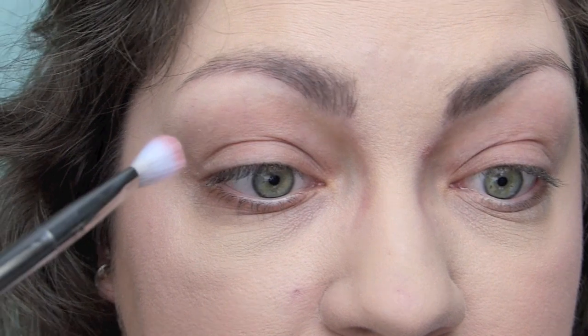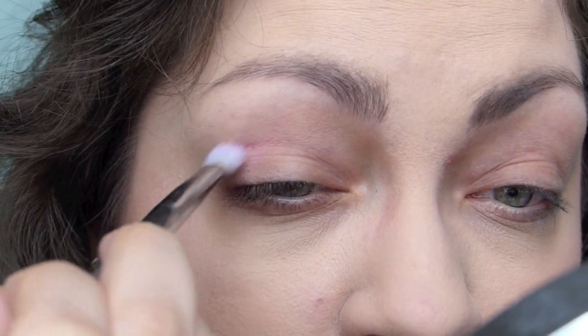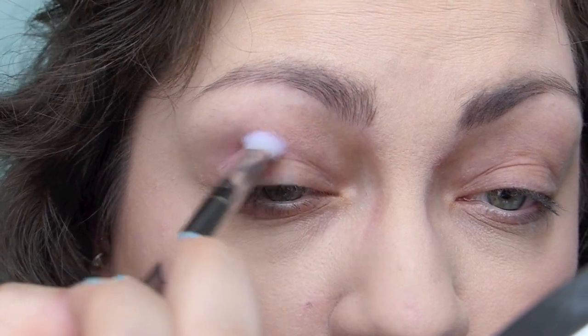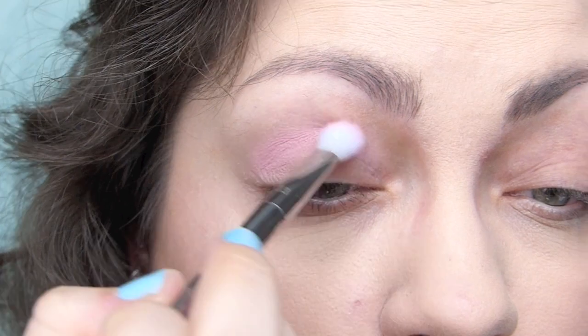And I'm just gonna be placing this in the crease, kind of concentrating most of it on the outside portion and then dragging any excess in towards the center here.